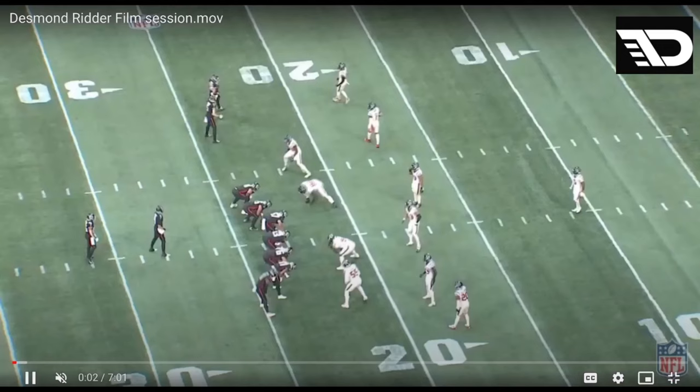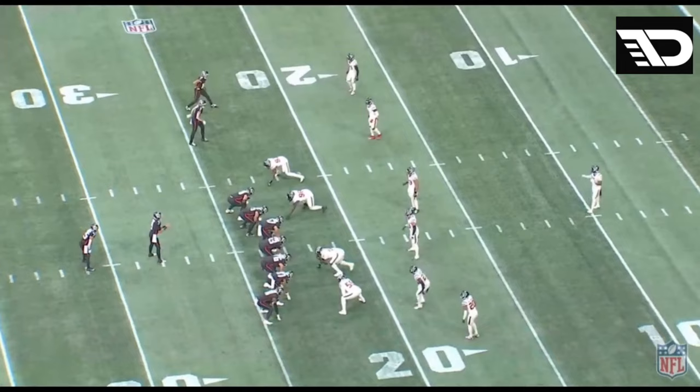But like Keith said, Desmond Ridder is trying to hold off Caleb Williams, Drake Maye, Michael Penix Jr. He's trying to keep those guys off. What does the film tell us? Let's jump into it.